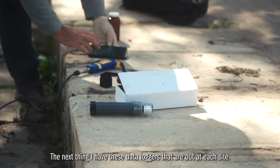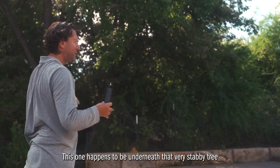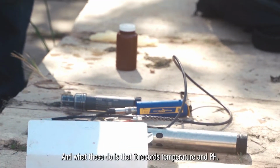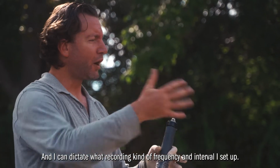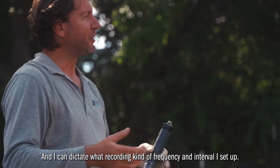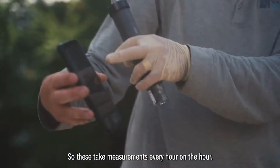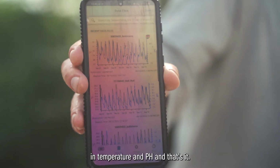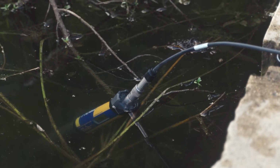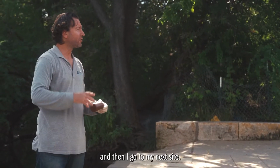The next thing, I have these data loggers that are out at each site. This one happens to be underneath that very stabby tree so that people don't mess with it. What these do is record temperature and pH, and I can dictate what recording frequency and interval I set up. These take measurements every hour on the hour. I can look at these really beautiful patterns in temperature and pH, and that's it. All the samples get put into a cooler on ice, and then I'd go to my next site.